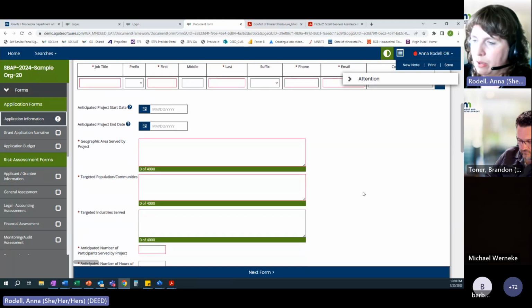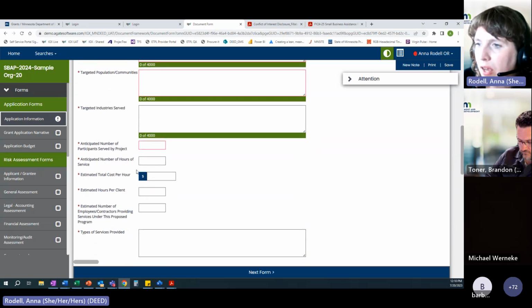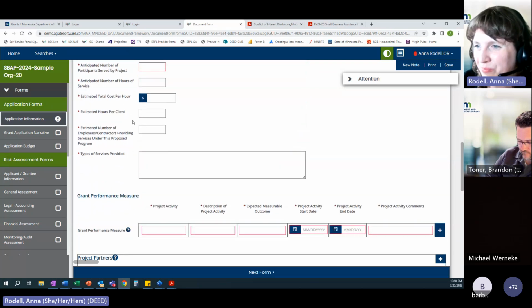A lot of this information that's on the application information form in the system is typically collected in our cover sheets. So you might be familiar with a lot of these questions that you see in here, such as anticipated project start date and end date, geographic area served by the project, the targeted population and communities, target industry served, the number of participants you're anticipating to be served by the project, anticipated number of hours of service, estimated cost, total cost per hour, estimated hours per client, estimated number of employees and contracts providing services under the proposed program, and then types of services provided.